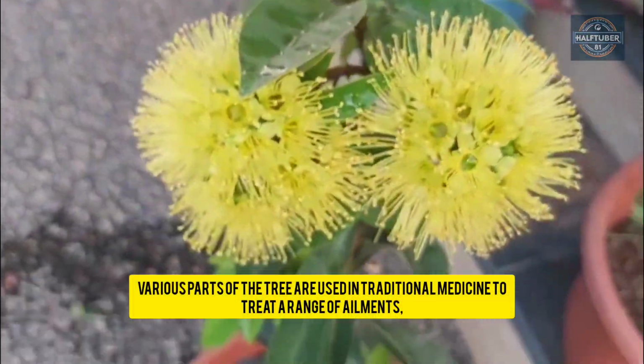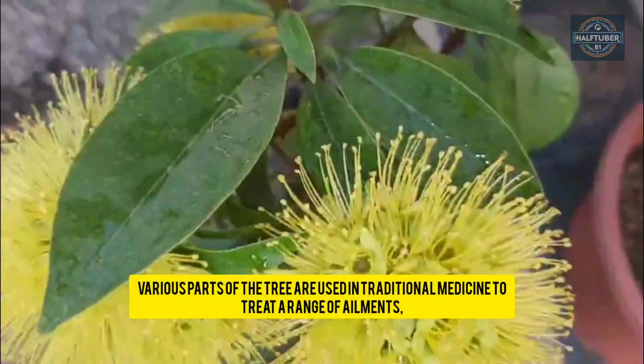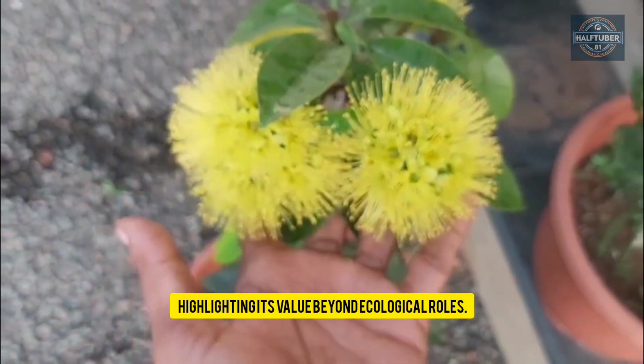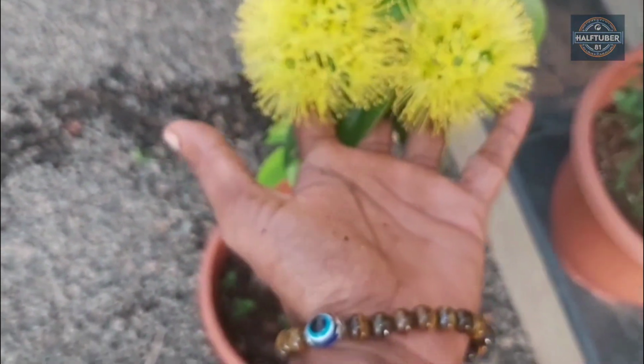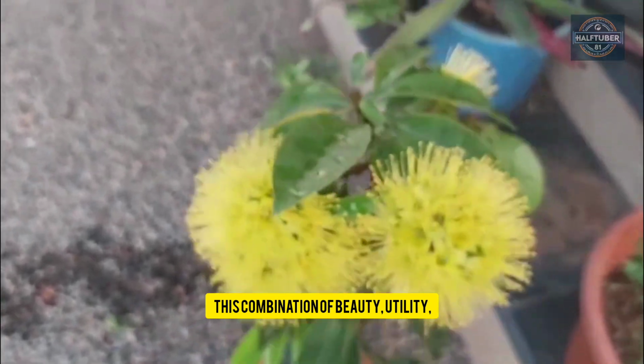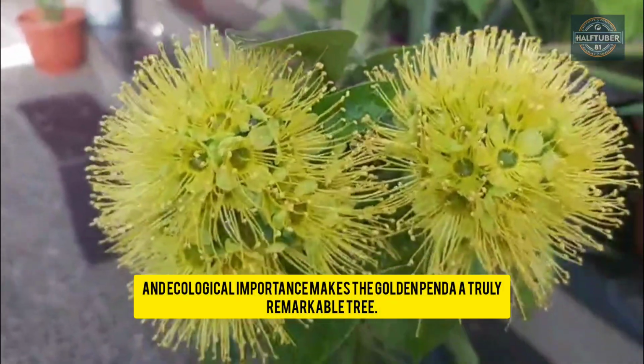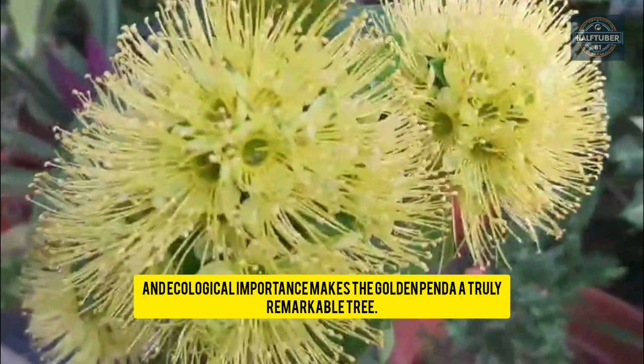Various parts of the tree are used in traditional medicine to treat a range of ailments, highlighting its value beyond ecological roles. This combination of beauty, utility, and ecological importance makes the golden penda a truly remarkable tree.